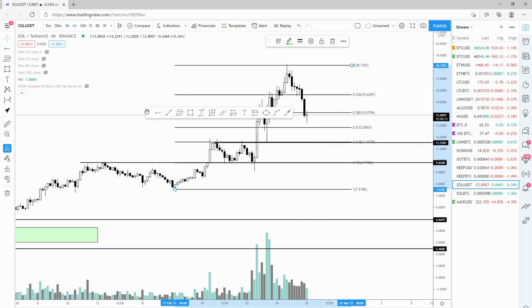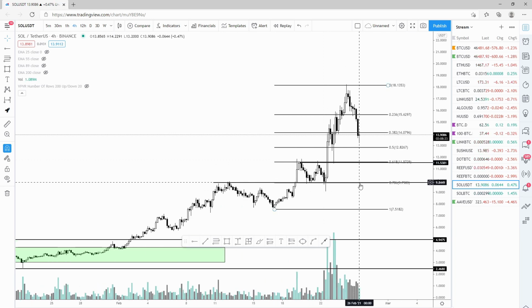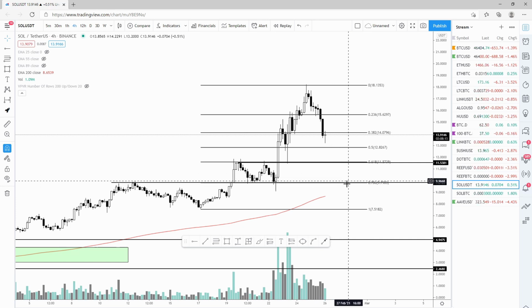So like you can already see here, this lines up perfectly with this 0.618. So 157 and 9, kind of $10-ish, would be kind of where the areas of interest of where I'm bidding. And this also has confluence with the 200 EMA on the 4-hour.